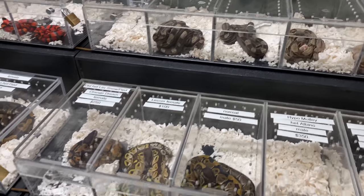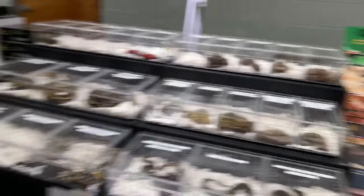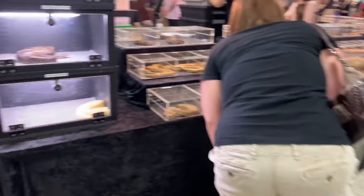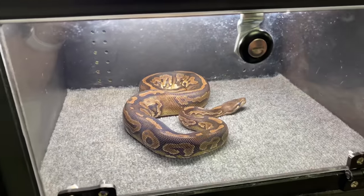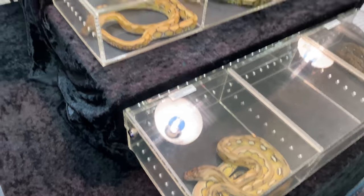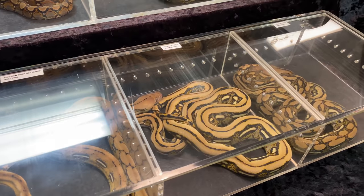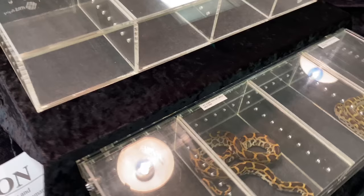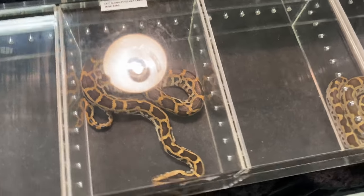Nice stuff there. Got a bunch of books and everything down here, T-shirts and whatnot. And looks like we got some retics over here. Nice cinnamon het pied male there. A couple retics. I think the retics are so cool, they just get so big. Very nice. Light reflecting here. It's a Burmese.